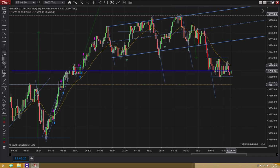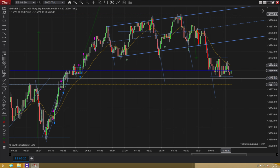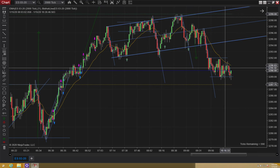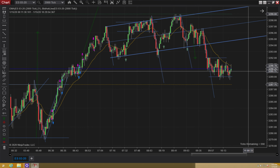And then this bar is just a first entry to this high. It's a failed break lower there. It's a double bottom there. But it's going right into that EMA. Really, we need to be thinking short anyway, so I'm skipping that as well.